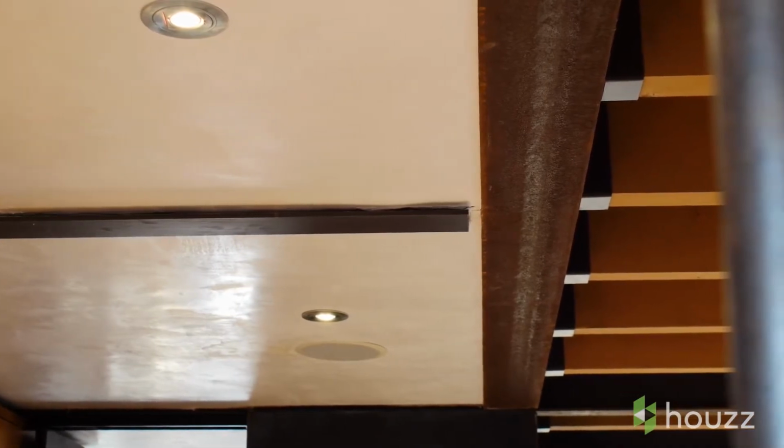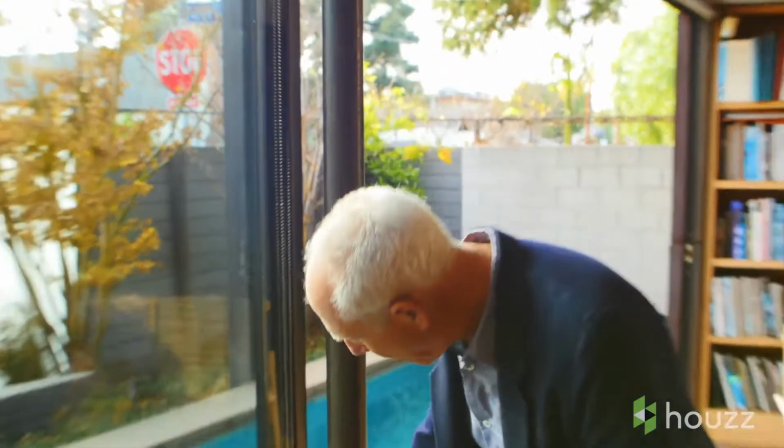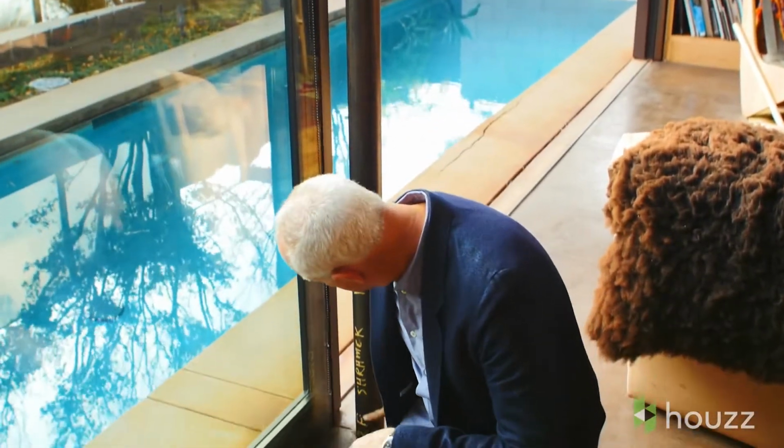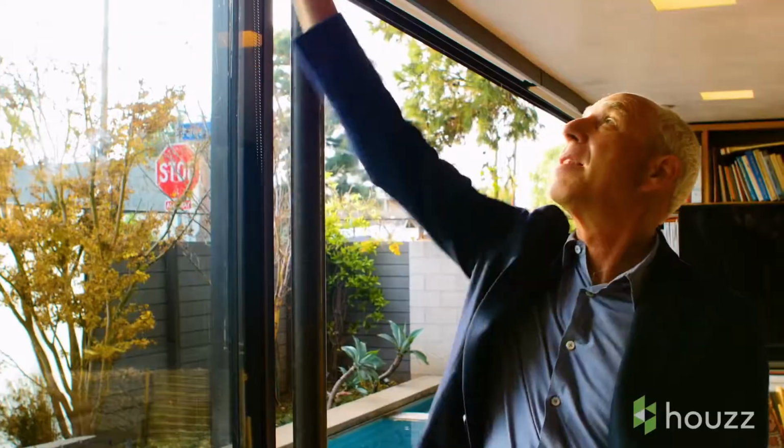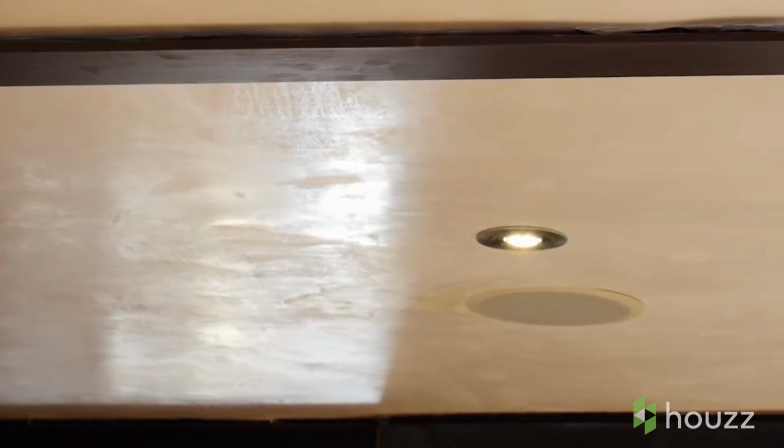I'm very interested in seeing the hand of the craftsman. Notice this writing, right? It says Schrammick, that's the name of the contractor, Mark Schrammick, no paint. This plaster, you see the trowel mark of the craftsman, and it's waxed.